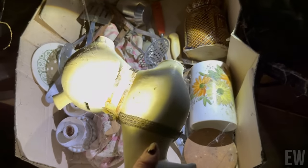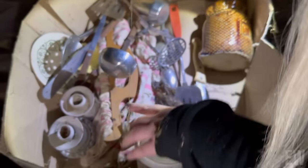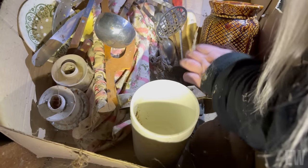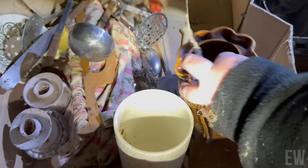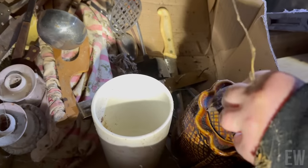No way. Look how old that is. Pennies in it. Has it got coins in it? Yeah, should we bring it down with us? I wonder if they're like really old coins. That's like really retro, that is. Is that like a teapot or a tea bag holder? Yeah, and look at the... Oh, it's got a tea.